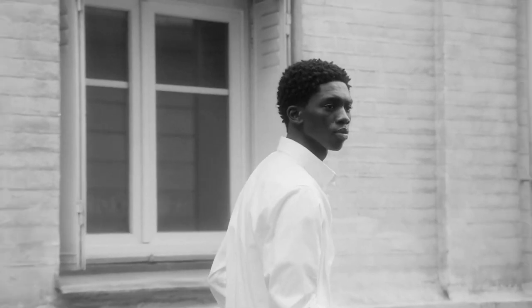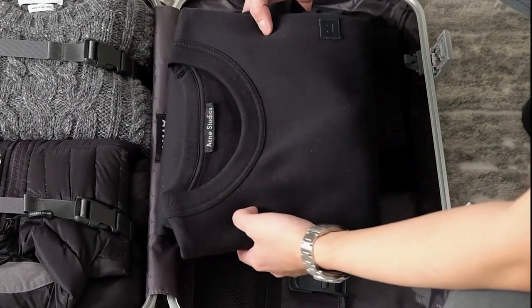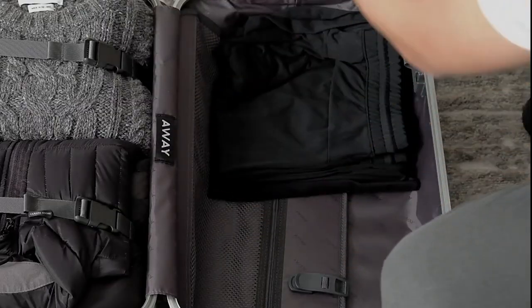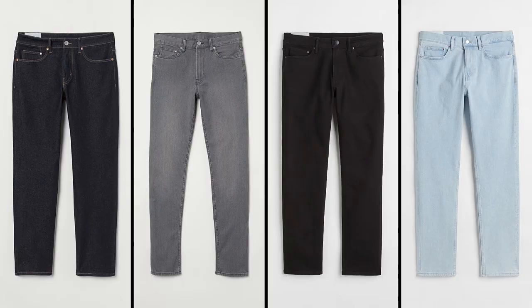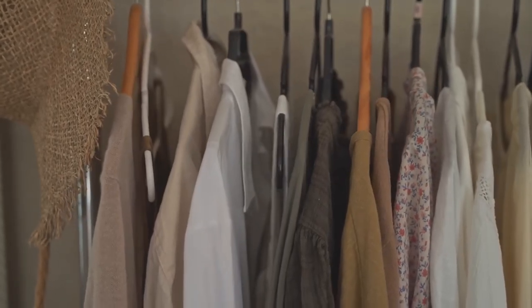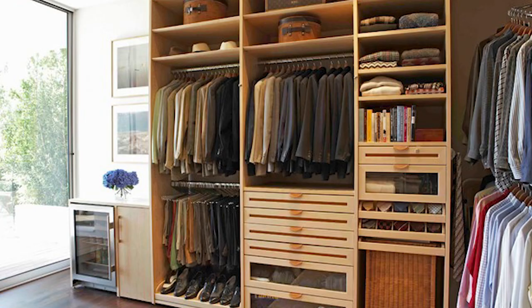Consider the versatility of your pieces when packing for trips. Choosing items that can be worn in multiple ways will allow you to pack lighter. Don't forget about undergarments. Invest in high-quality undergarments that fit well and are comfortable. Keep your wardrobe organized. A tidy closet will make it easier to find what you need and will help you avoid buying duplicates.